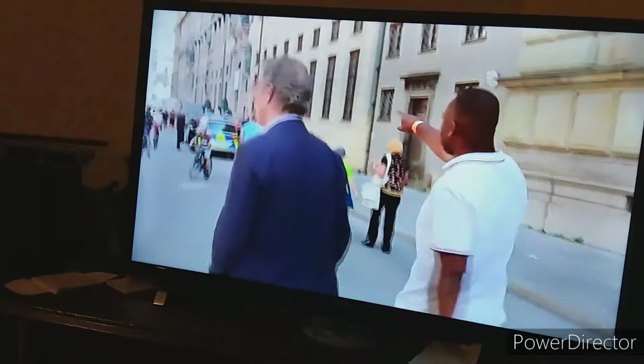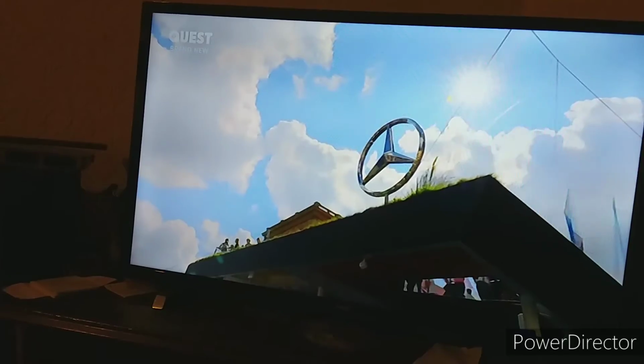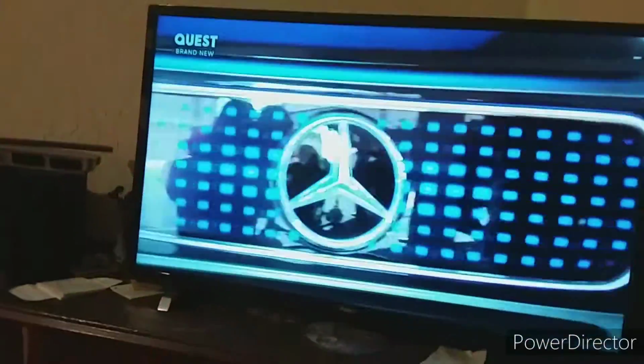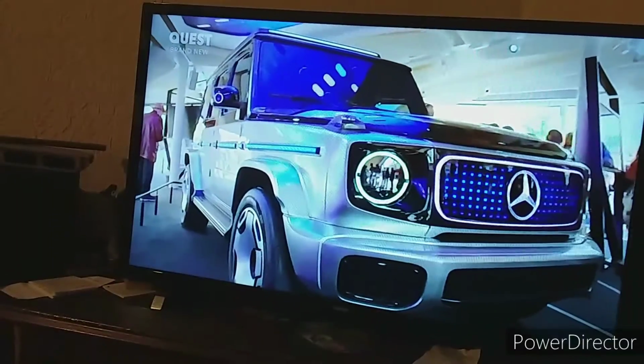We're going to the Mercedes stand. 2030 is when Mercedes have committed to moving their entire range across to electric power. This is a bit of you. Absolutely. I love a G-Wagon. This EQG electric concept demonstrates that Mercedes are in no hurry to mess with the G-Wagon's 40-year-old lines.